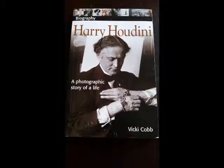Pages 20 through 22. Dime Museum. In these pages, you're going to learn about some of the entertainment that you would see in vaudeville, including a dime museum. Pay special attention to what kind of attractions you might find at a dime museum. Pause the recording now and read pages 20 to 21.